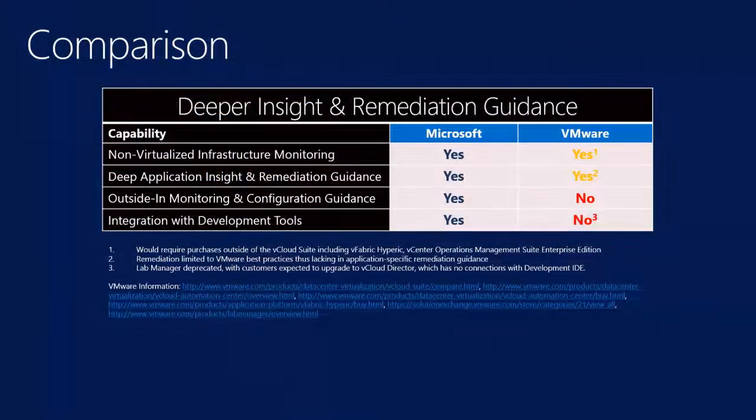So when we look and compare with VMware and what they're doing, they can now monitor non-virtualized stuff. So that's another beauty of Ops Manager. It's not just about the virtualized infrastructure. It's monitoring the physical elements, the servers, the storage, the stuff that's not even part of that private cloud. VMware, yes, they're getting there now, but you would need to start to license the technologies outside of the vCloud suite, because the vCloud suite is really focused on cloud. It's focused on virtualization. So if you've got physical stuff over here, hosts, whatever it may be, just regular physical workloads, then you're going to need additional licenses on top of the vCloud suite. And it may be that some of those are all licensed individually.